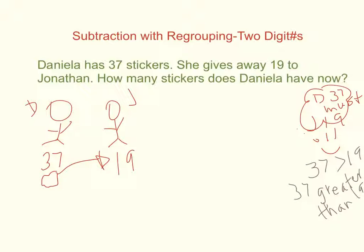Now, as we go on, we know that Daniela has 37 stickers. Let's put this information in a number bun. We've been learning about number buns, and we know that this is the whole. You're right, boys and girls. This is a part. And what is this, boys and girls? The other part.